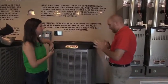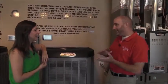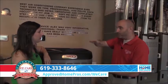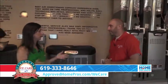Versus variable speed, and this is where the technology gets beautiful. It takes a one-stage air conditioner and turns it into 66. So it's like having 66 air conditioners in one. It starts off at 35%, and it works its way up in 1% increments till it finds that sweet spot, and that spot is your comfort zone. So it only works as hard as it needs to instead of being 0 or 100%. It's not on or off. It can be in some of these middle ranges.